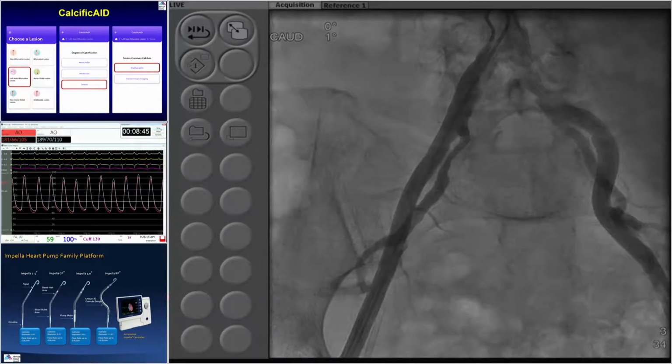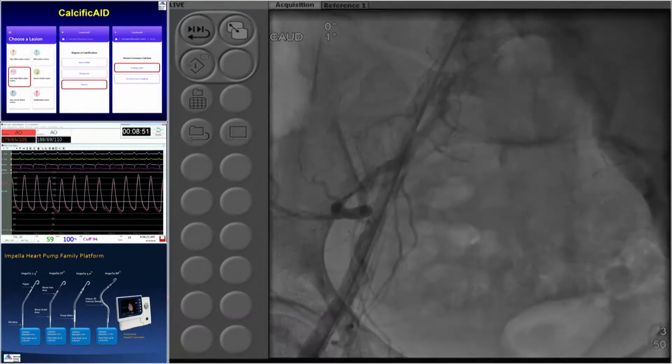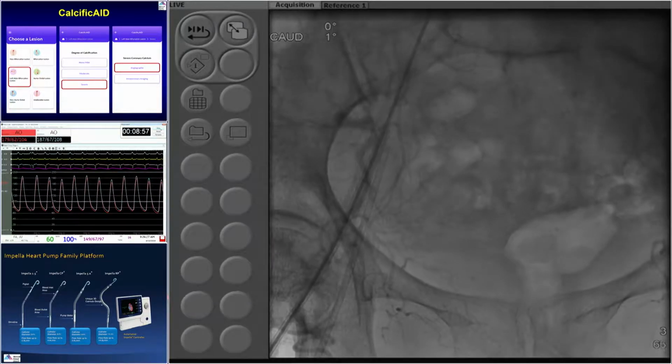And this patient, you are right. This patient also, during the abnormal stress echo, had MR, which was 2+, increase further. So that is one of the reasons in this particular case, absolutely. Can you do this case without Impella? Answer to that is absolutely yes.